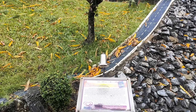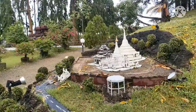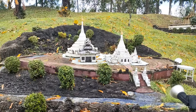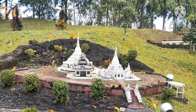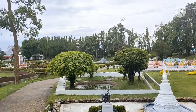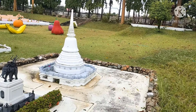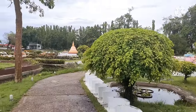Wat Phra Pathom Chedi. Oh, okay. I think in Siam, guys. Yeah, and this one too is... Well, they are in the temple. Phra That Doi Kong Mu. Okay. Oh, I see. What's this as well? It's the Don Chedi Monument. Oh, okay.